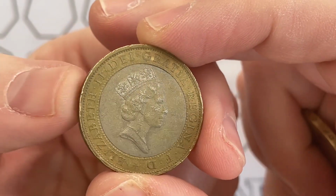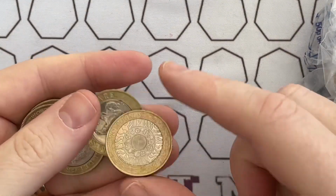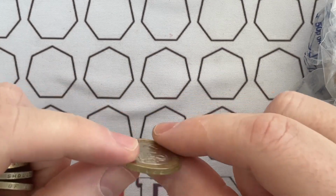It's got a mucky colour, looks legit. It's just turned. It's obviously been in circulation since 1997, so that's probably why. Right, another comedies. Lots of Shakespeare's around these parts.